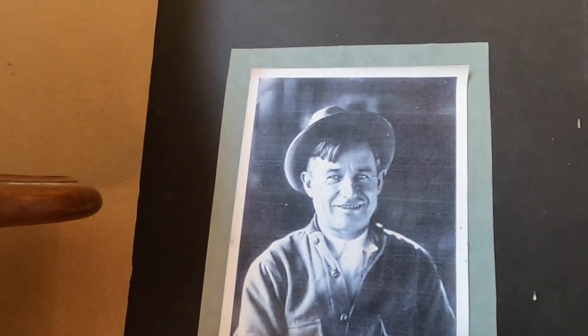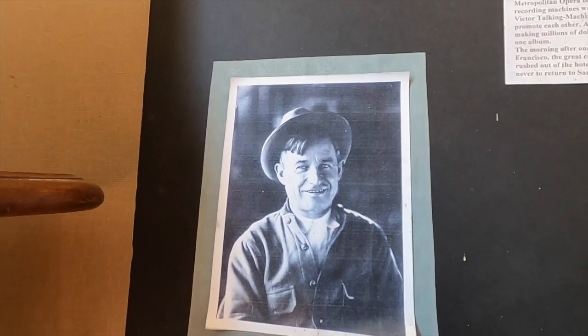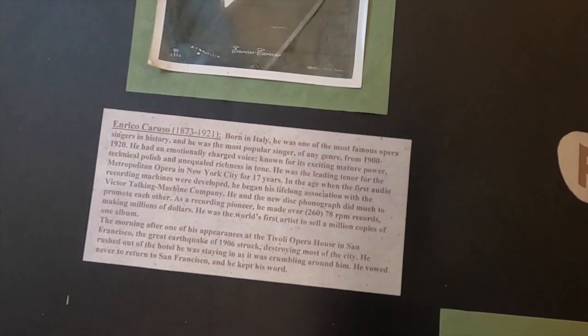We know who Will Rogers is. I didn't know he was part of San Diego. Man. Enrico Caruso. Wow. One of the most famous opera singers.